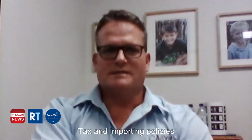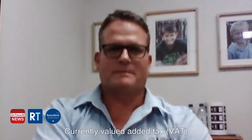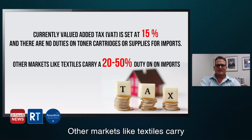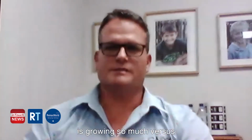Tax and importing policies in the local market of South Africa. Currently, VAT is at 15%, and there are no duties on toner cartridges or supplies for imports. Other markets like textiles carry a 20 to 50% duty on imports. So there is opportunity, and you can see why the Chinese product is growing so much versus the local remanufactured product.